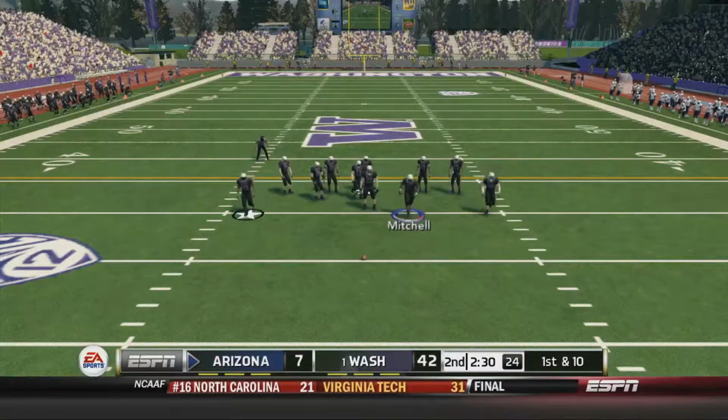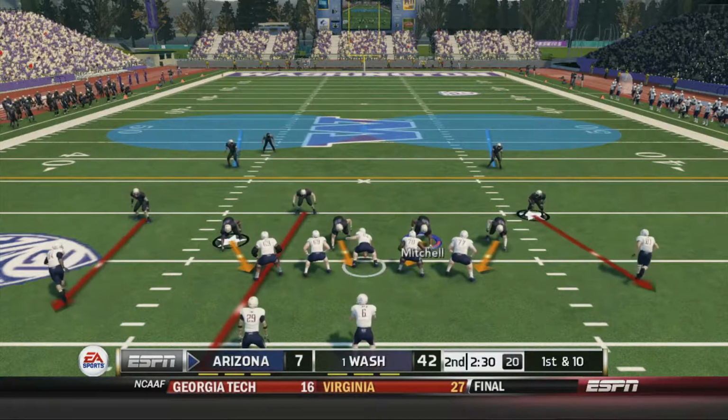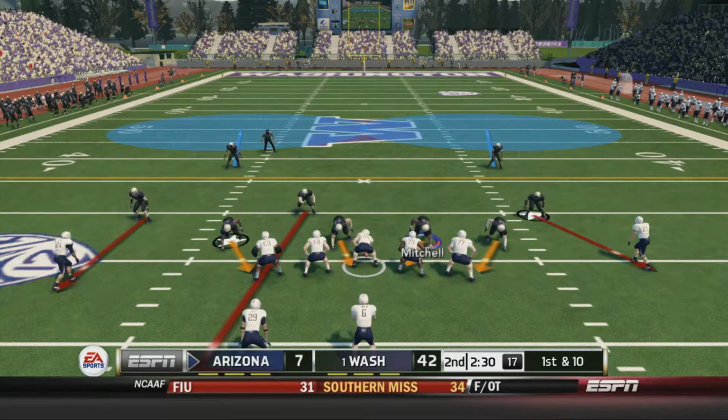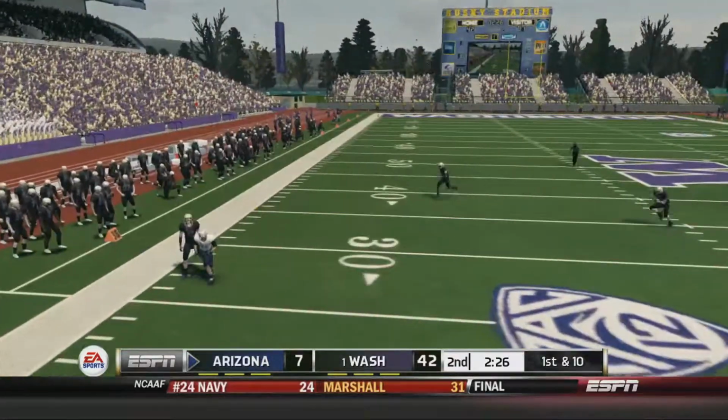Their last drive broke down, and they punted. What do they have in store this time out? This offense needs to start playing some emotional football. Ready to punt! And he just gets rid of it.